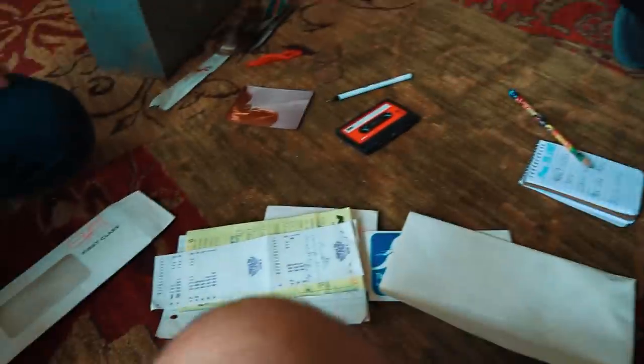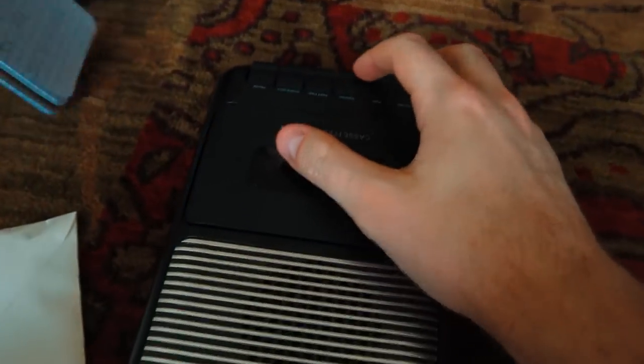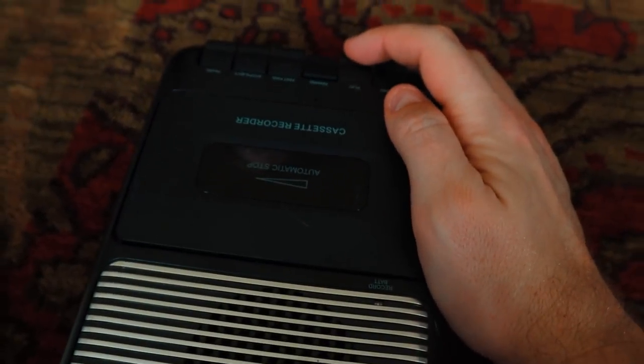So we found this old tape and all this old stuff buried in a basement cellar. It is so creepy. We found hair and a knife, a picture of a girl, and a couple of tapes. We just listened to a tape. We had to play it backwards. Here, I'll let you listen to it. It's so creepy.